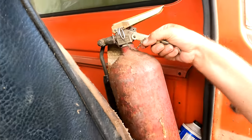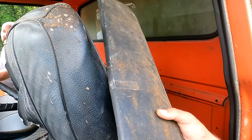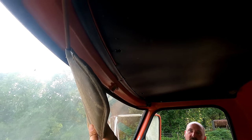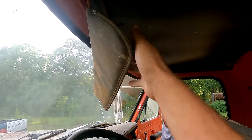Yep. Fire extinguisher just in case. I don't want to dent your floorboard with that one. You might find the rust spot. Oh, all right. There we go. Got to have some sun visors.